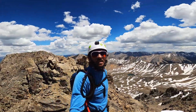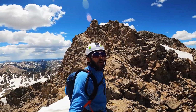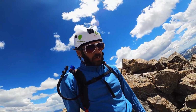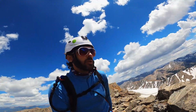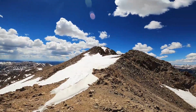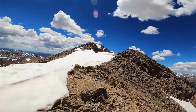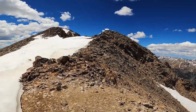Cool, so we're like a quarter mile from the summit. Hopefully less. Scramble up this, up that. All right, we're up over the last false summit, if you want to call it that. Cruising up, easy peasy. Maybe not because we have to go around the snow, but I'll take this any day of the week.